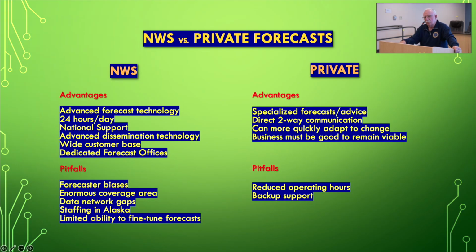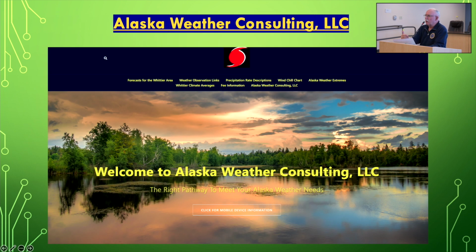If you look at some of the differences between National Weather Service and private forecasts, you have advanced forecast technology, 24 hours a day, advanced dissemination technology, wide customer base, dedicated forecast offices. Some of the pitfalls: forecaster bias, enormous coverage areas, data network gaps, staffing in Alaska especially, limited ability to fine-tune forecasts. Private companies can put out more tailored forecasts.